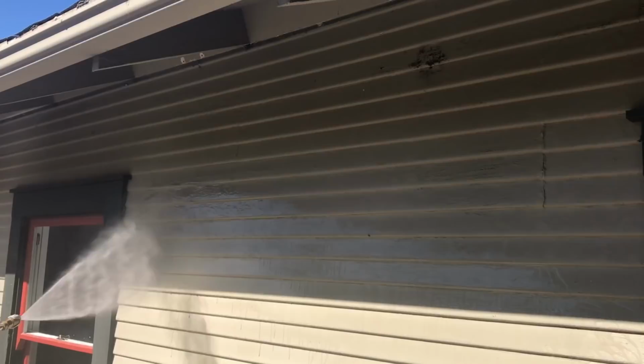Ross is home for maybe 2 whole days between gigs, and so I put him to work power washing the back of the house. So far, so good. He's a good assistant.